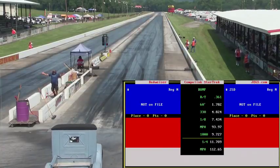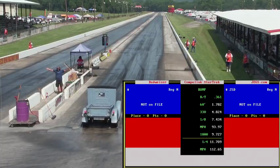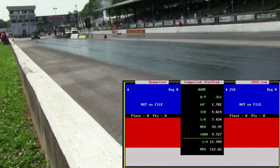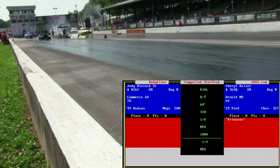The hot rod category coming up at you right now. Beautiful 1929 Ford pickup truck, 2829, taking on a Hudson over in the left lane. Hudsons were dominant in the early days on the NASCAR tracks. Even though they had a straight six-cylinder flathead, they were showing the way down the track.